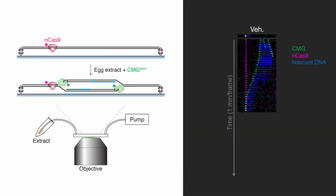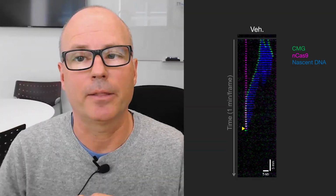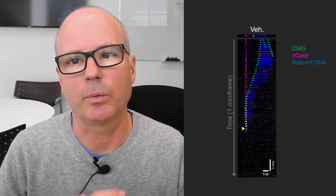Really, the power of the single molecule approach that we used was that we fluorescently labeled one particular component of the replisome, namely the CMG helicase, and the one that we were most interested in. And so that allowed us to really follow the fate of that particular component after collision with these nicks in the template strands.